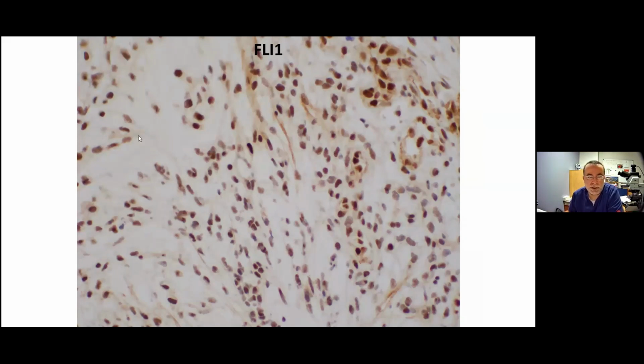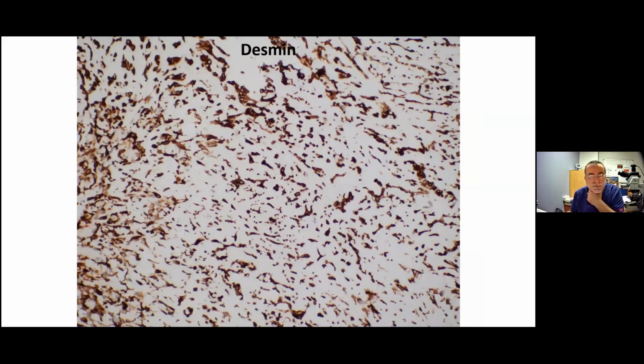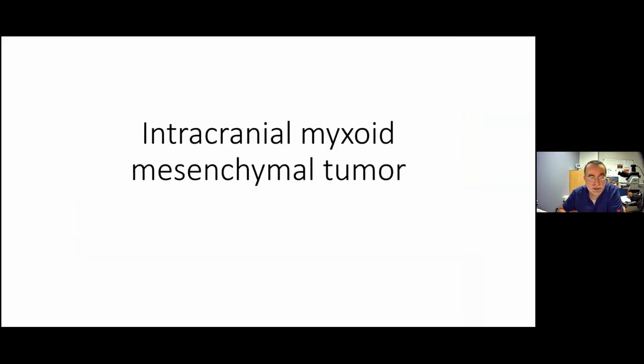And to make it a little bit more interesting, similar to Ewing sarcoma, the tumor is FLI1 positive. So we have two stains that are expressed by Ewing that are also expressed by this tumor. However, the tumor is diffusely Desmin positive. Desmin is a skeletal muscle marker, which is not expressed by Ewing. So this was diagnosed as intracranial myxoid mesenchymal tumor, and we have NGS in process, and it will be interesting to see what genes are abnormal in this particular tumor.